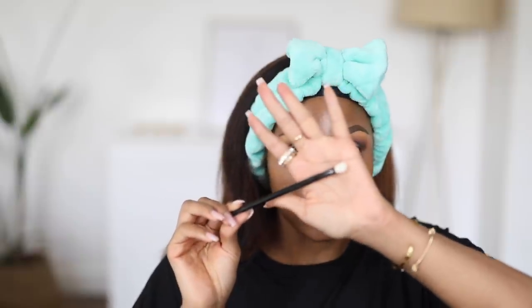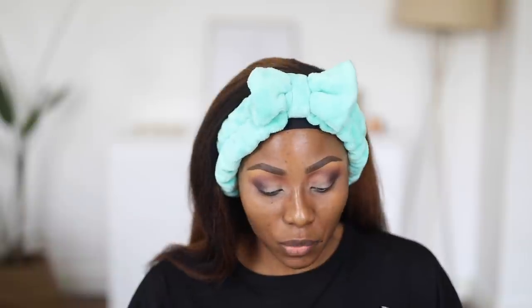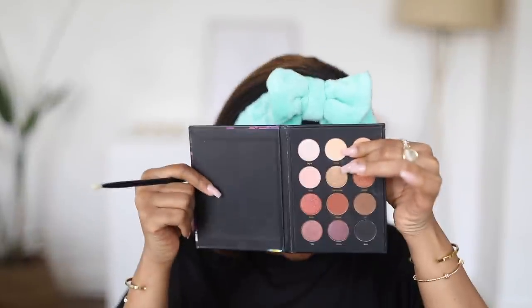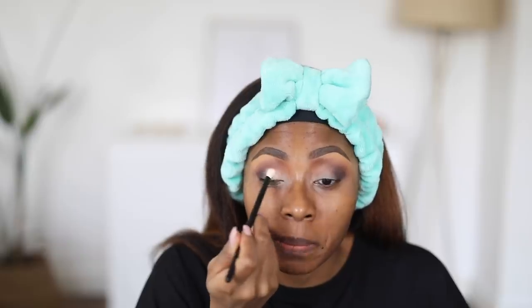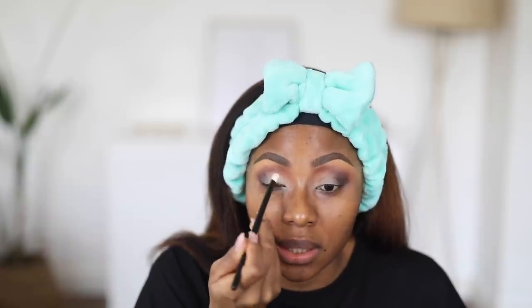So I'm going to take a small detailed blending brush, not an eyeshadow brush, guys, a small blending brush, and I'm going to take this shade here in this palette. The black one that I used was called Kano, and the one that I'm going to use on my lid space is this one here called Ibadan, this one in the middle. I'm going to blend that color into this area and not pack it in, okay? The effect you get is more seamless. It looks a lot more blended.